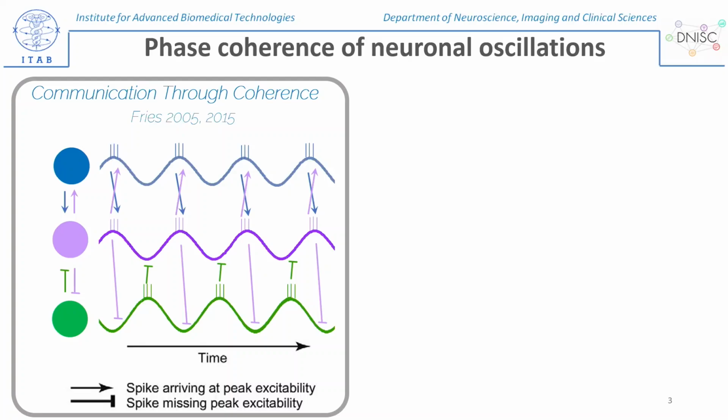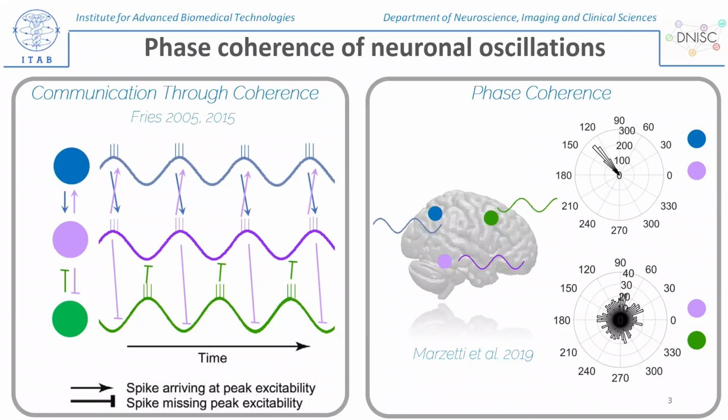And if the respective neuronal oscillations are phase aligned, meaning they have some synchrony with some possible delays, like in the purple and the blue case, then this allows these two regions or neuronal pools to communicate. While in the purple versus green case, in which the crest of one oscillation is paired with the trough of the other, there is no chance for these two regions to interact. There has been quite a huge effort, I would say at least in the last 20 years, in the field of non-invasive electrophysiology to develop methods that are able to assess whether two oscillations are phase aligned or not, and also with some delays or not.